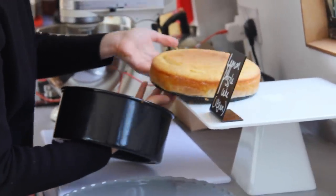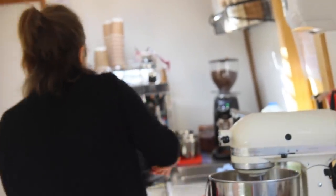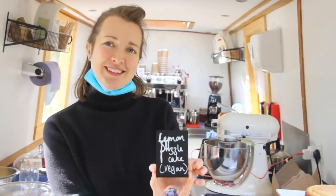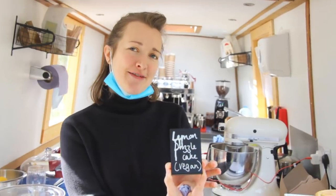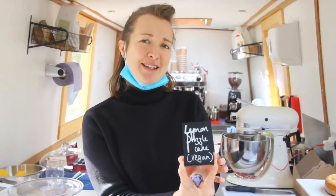Oh lordy! That is drizzly and lemony. Look at the lemon drizzle sign as well. That was my first use of the chalk pen, and I think it's really done itself some favours there. It's like the visual equivalent of an onomatopoeia.